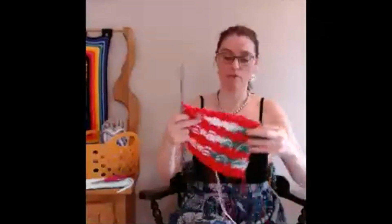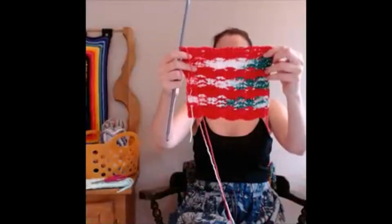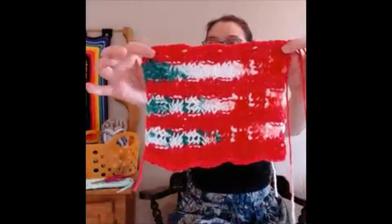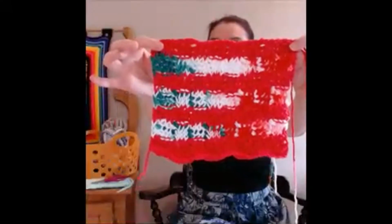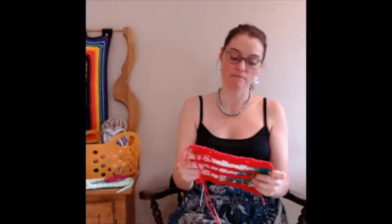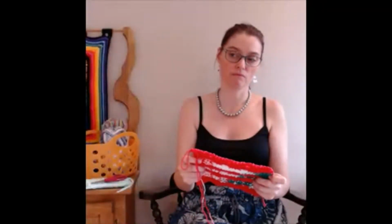How many rows is that? That's 3 again. Okay, so yeah, we're getting there. That is now 21 rows of the basket weave, alternating between the solid red and the holiday variegated color. I'm going to do another set of 3. My plan was to start with red and end with red, but just because of the way things are sizing up here, I might just do the next 3 in the variegated and call it a square. I don't know. Let's see. More experimentation.